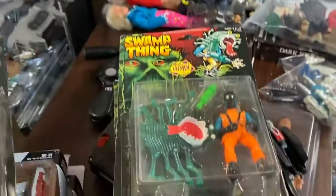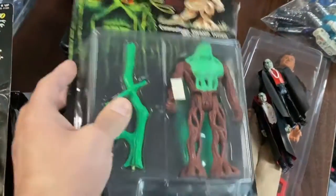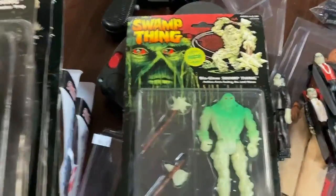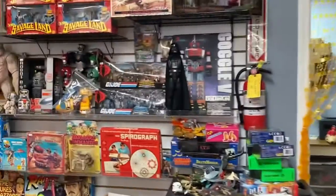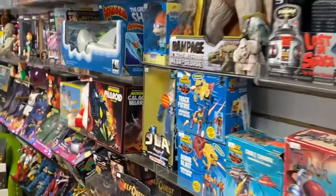I did love the original first Swamp Thing movie. I saw that as a kid, and it would terrify me, especially when he would transform. He'd go into like a cocoon or something, and he would transform into this creature. Arcane did, and I freaked out. I'll never forget that. It had a total psychological effect on me forever.